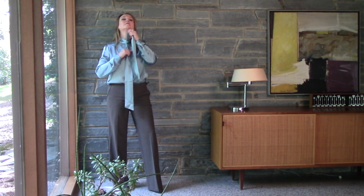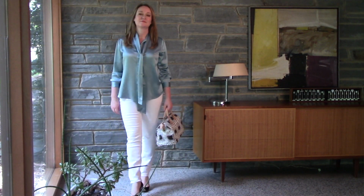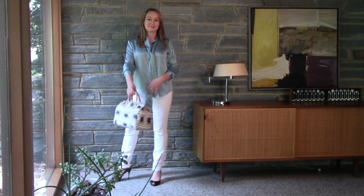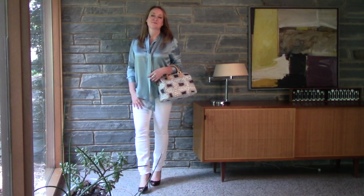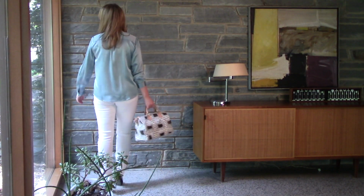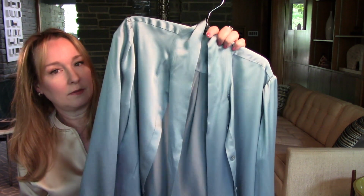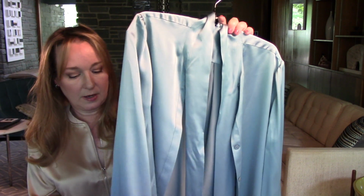It looks good tucked in. It can be worn loose. You can wear it with jeans, you can wear it with regular slacks, and you can wear it with a skirt. It will go very dressy or businesslike, and it can also be casual. This is just a classic style that I will get a lot of use out of. This blouse does come in a lot of colors, and I do think they have this every season. I'm not sure about that, but I think they do, and then they vary the colors.